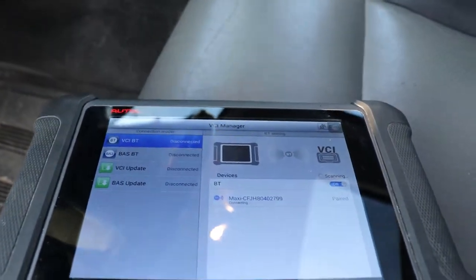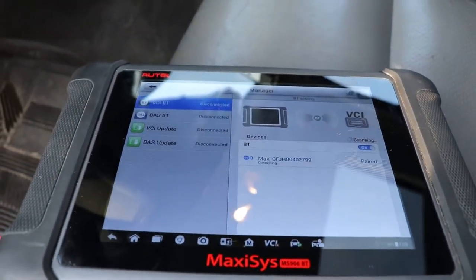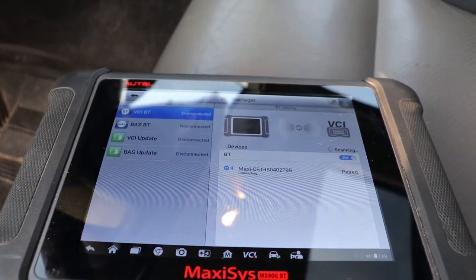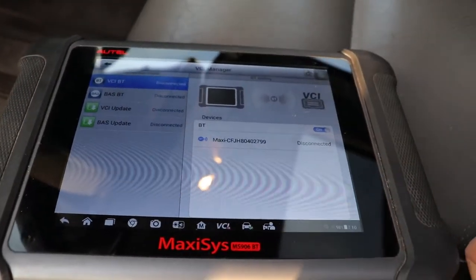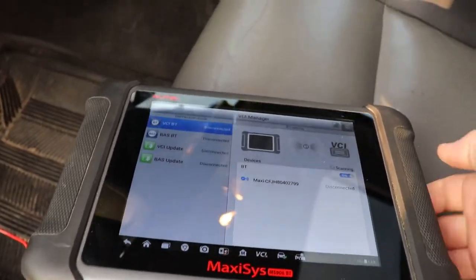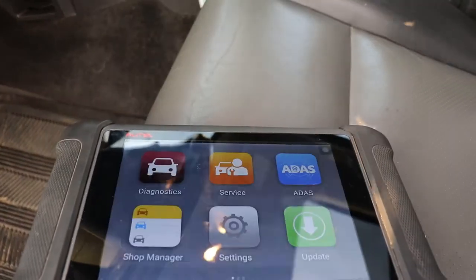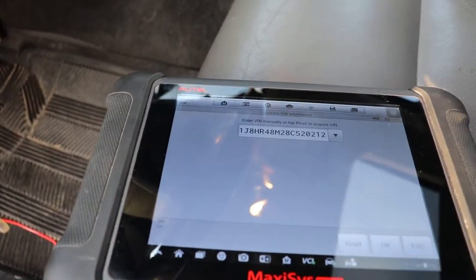So go into the VCI. Not very far apart. Alright, so we're connected, we're ready to go. I don't know why it's kind of been acting funny. I tried to film this intro a couple times now. So we're going to read the codes.